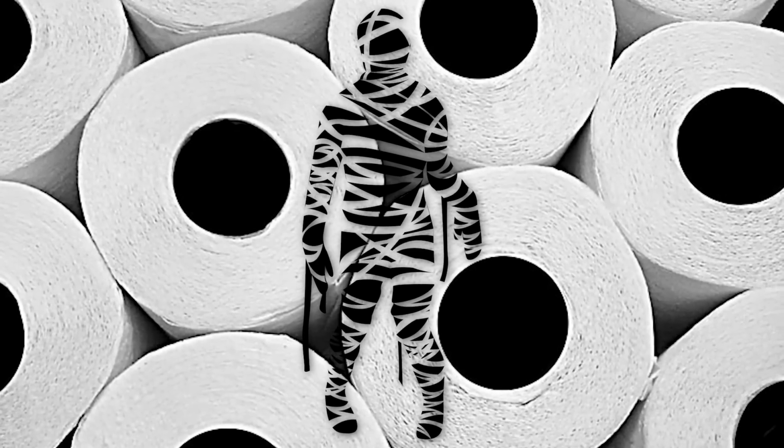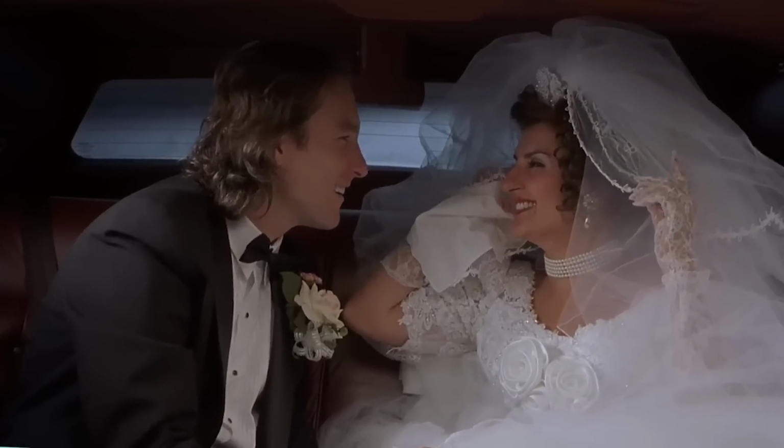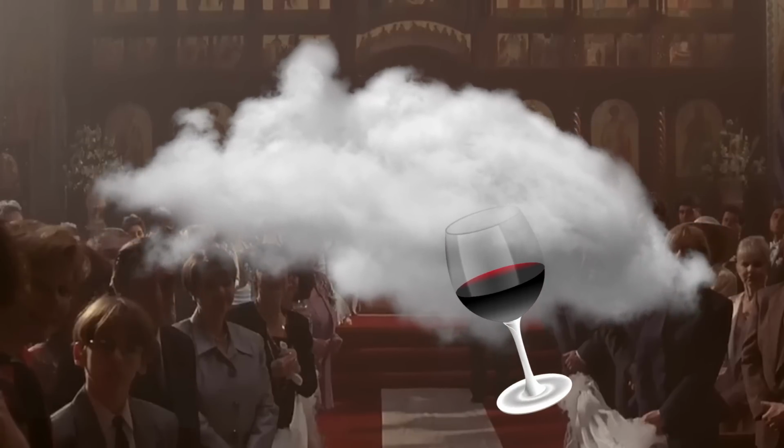Her dress looks like a toilet paper mummy, like 1,000 lab coats strung together to make one giant awful wedding dress. So, learning from the Portokalos women, we know that your bride's wedding dress should also be so white that your guests wonder if a cloud from God came down just to hang out and have some drinks.